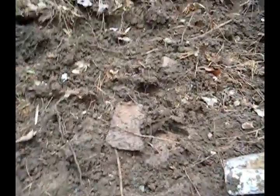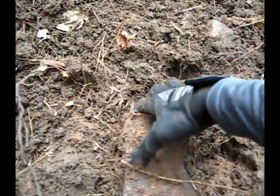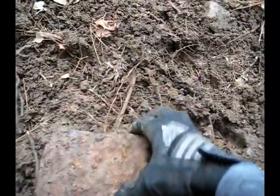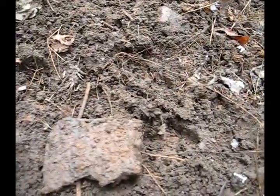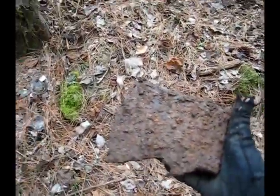Looky there. Look at that. That looks like a 4-pounder. Oh man, and it's all mashed up on the end. That's a North Carolina shape woodsman axe. Beautiful, not even broken. Found that without a metal detector. Beautiful, beautiful find. Look at that.